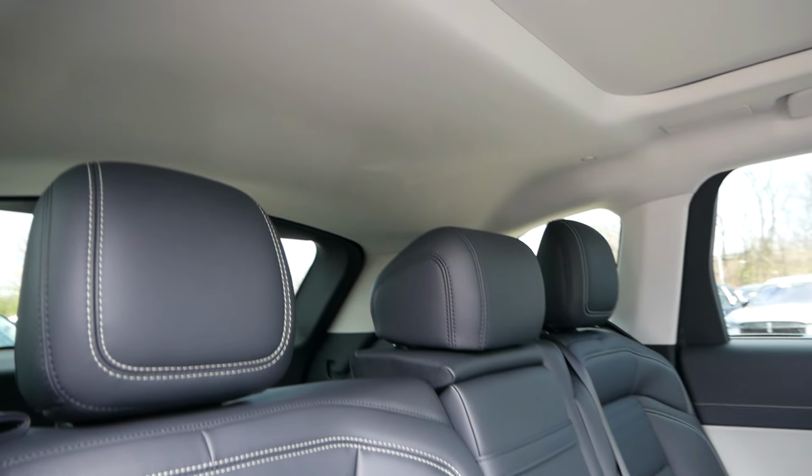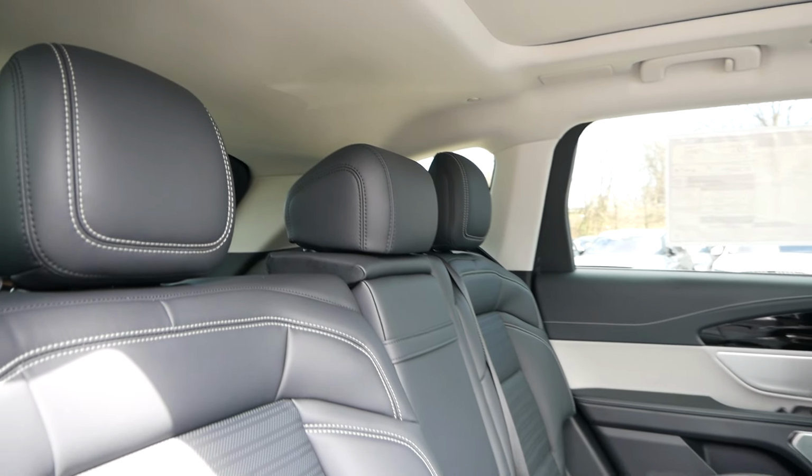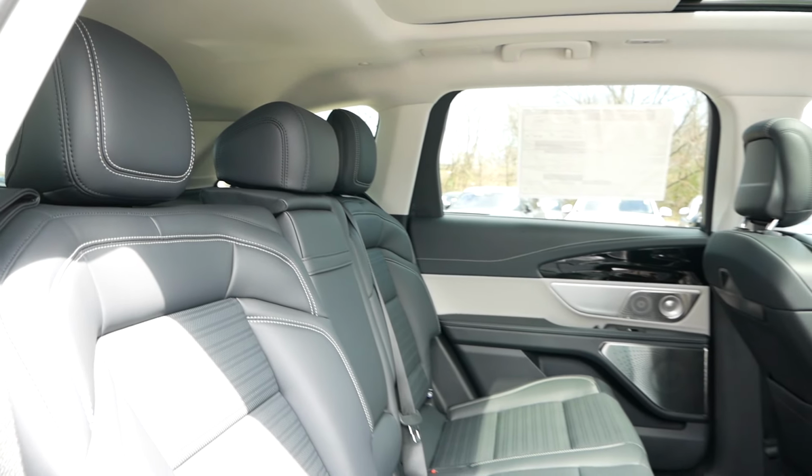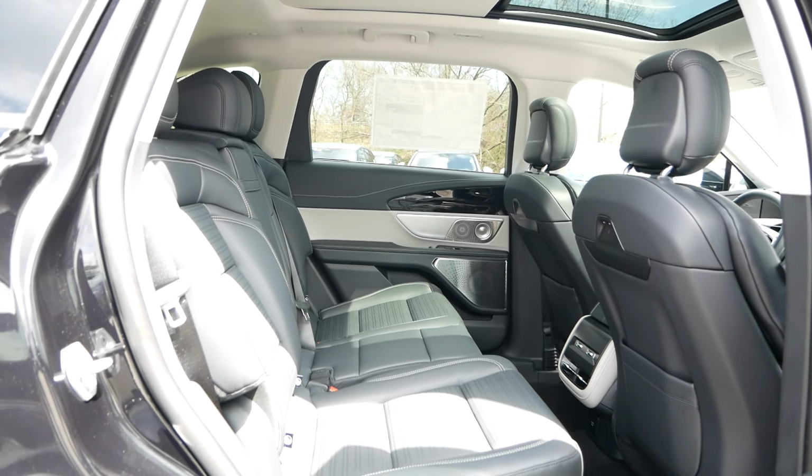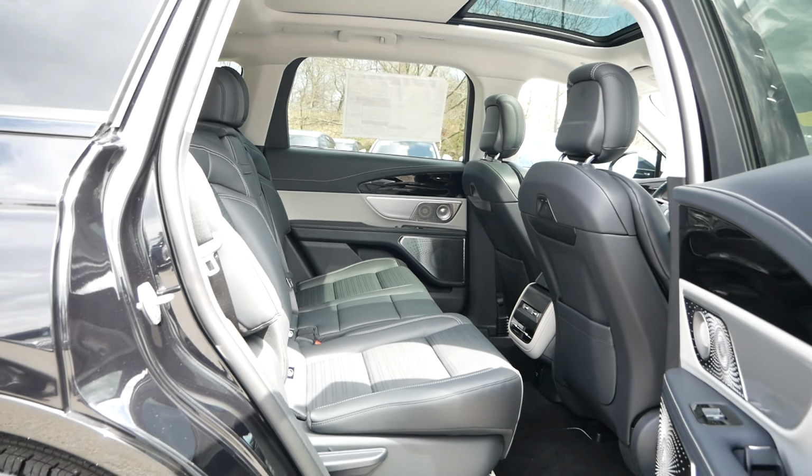Now, for those of you wondering, can you fit a third person in the center? I think absolutely, because the Lincoln Nautilus is rather wide, and also the center hump isn't that aggressive. So there's plenty of shoulder room, plenty of leg room, and really for a vehicle in this market, between $50,000 and $70,000, a lot of interior space, I think, is exactly what a lot of people are looking for.